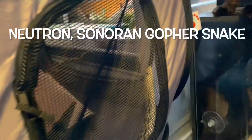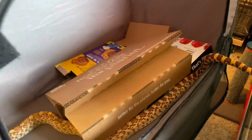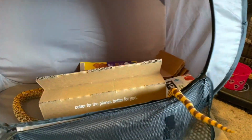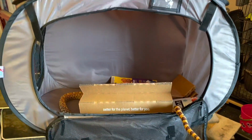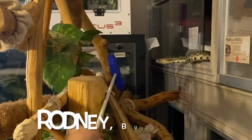This is Neutron, our Sonoran gopher snake, and this should look familiar because he got his very own video last week, and this footage was used in it. This footage was taken the same day that I trained and fed all the other colubrids. However, Neutron shifted into the shift container, and then subsequently later in the day I did a target training session with him where he got reinforced and hopefully had a very positive experience so that he wants to repeat it.